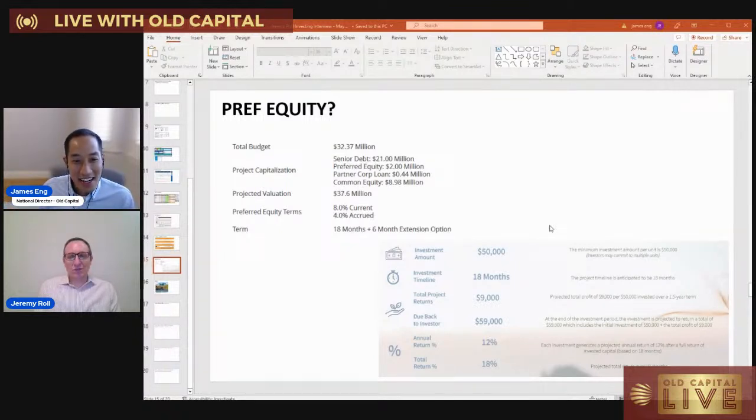Okay. So one of the most important questions is, what is the current status of this property and what is it currently worth today? Those two things. What is the business plan? How far along are they into it? What is the current broker's opinion of what it's worth today? Like, what are you getting yourself into here, right?